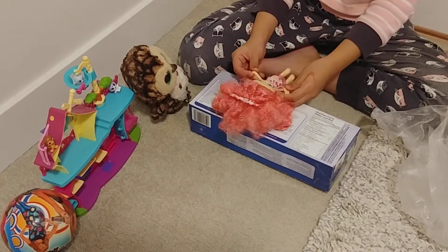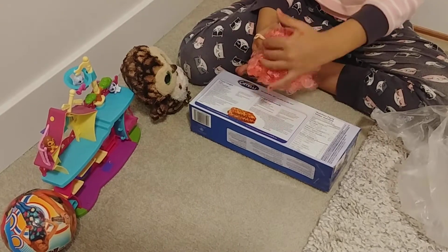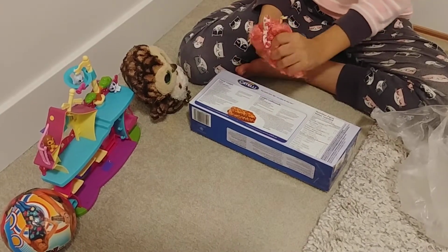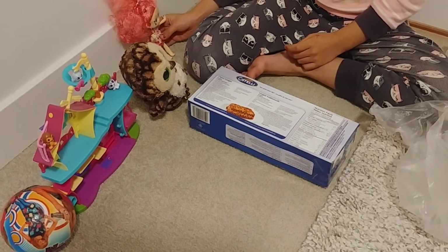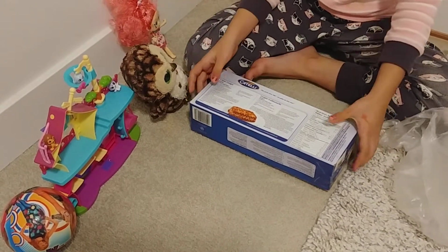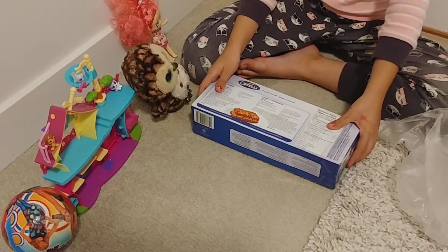Strawberry Pie is one of the characters of Shopkins. Aw, she sounds so perfect.